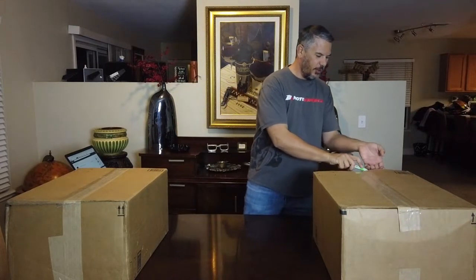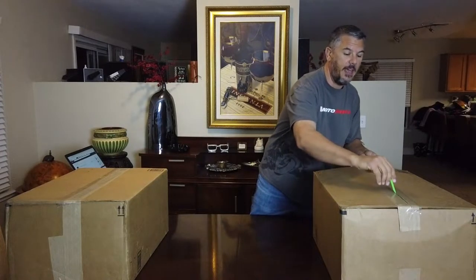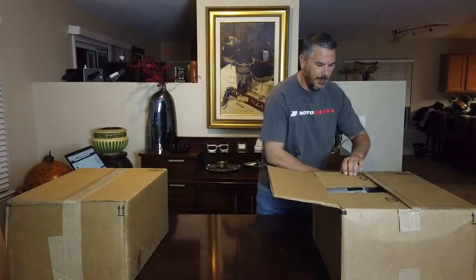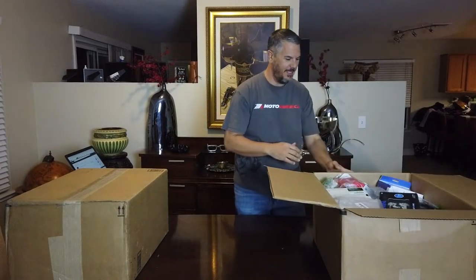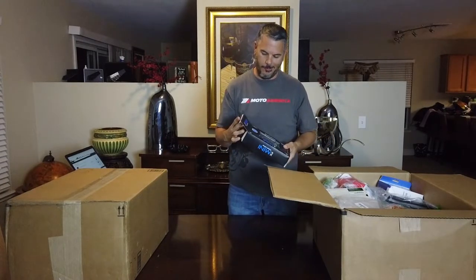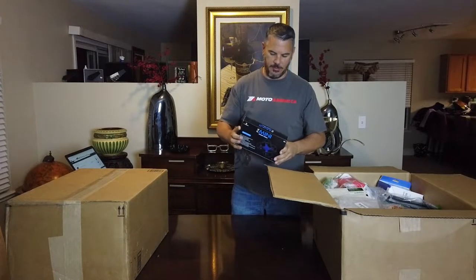So let's crack open this first box. Let's see, this is the lighter box. This box was actually pretty heavy. UPS delivered it and the side was blown out of this one. Uh-oh. Oh, I see a drone. Really? Oh, all right. So it's a mini pocket drone. It's an FX mini pocket drone.